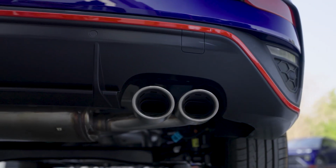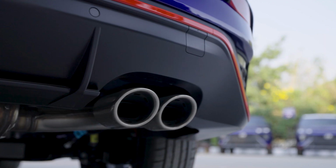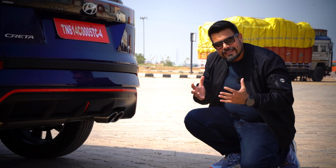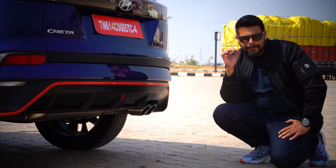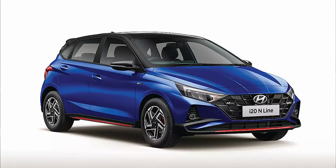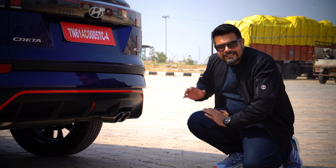You get these twin muffler tips, but mind you, unlike the Hyundai i20 and Venue N-line versions, this does not create a different sound. So it's just a tip. It's meant only for the aesthetics of it. It's not meant to create a sound which is differentiated, and I miss that. I really love the muffled kind of a sound which the i20 makes when you're idling the car. Let's fire the engine up and see if there is any difference in the sound.